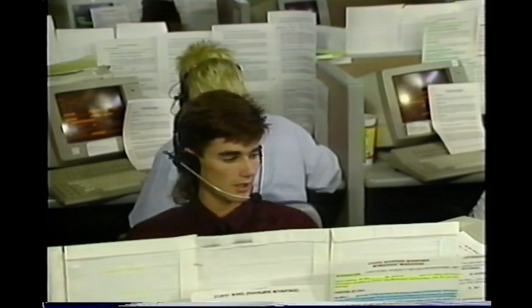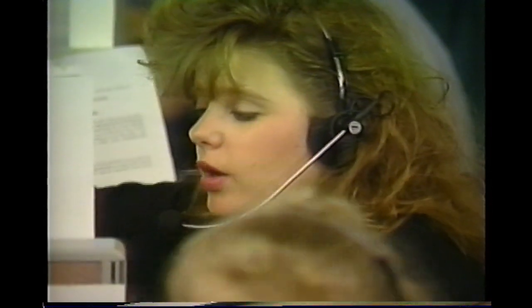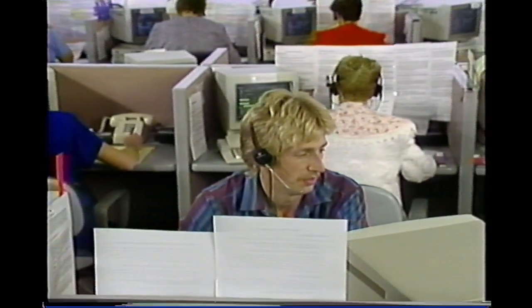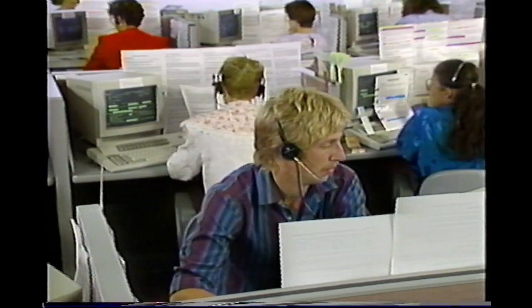Call setup time involves the amount of time it takes for us to request a call and for that call to be carried through the outside network to the other end. With the old systems, we were looking at a call setup time of anywhere from 12.5 to 16 seconds. We are now experiencing call setup time in the order of 1 to 3.5 seconds.